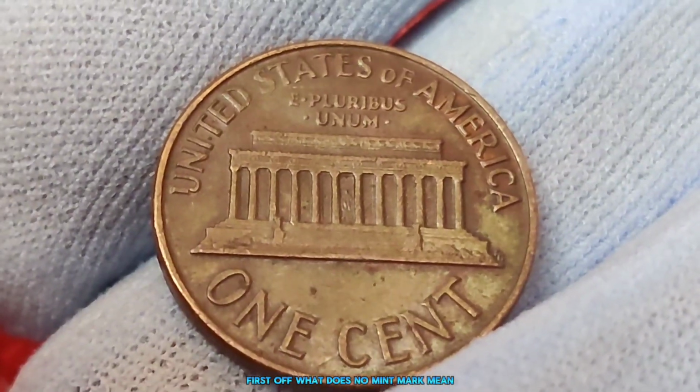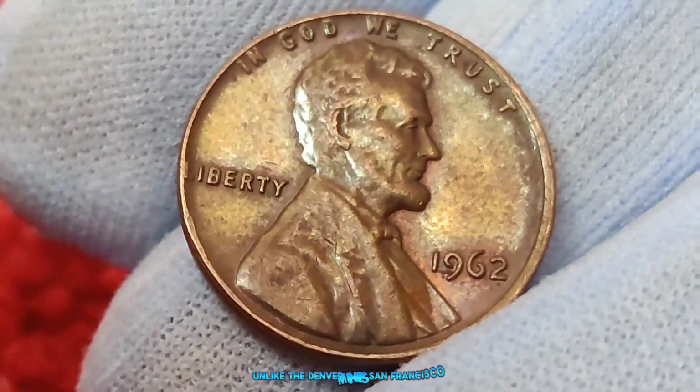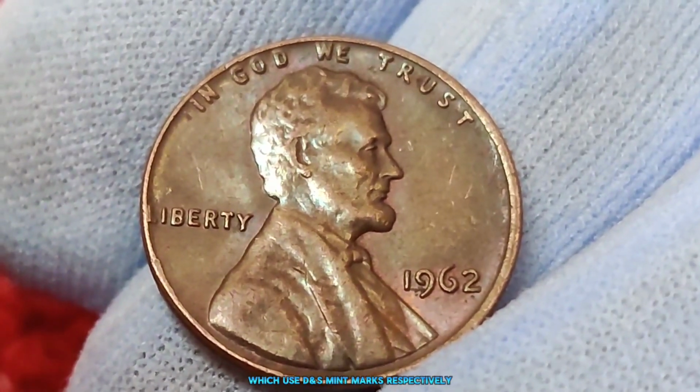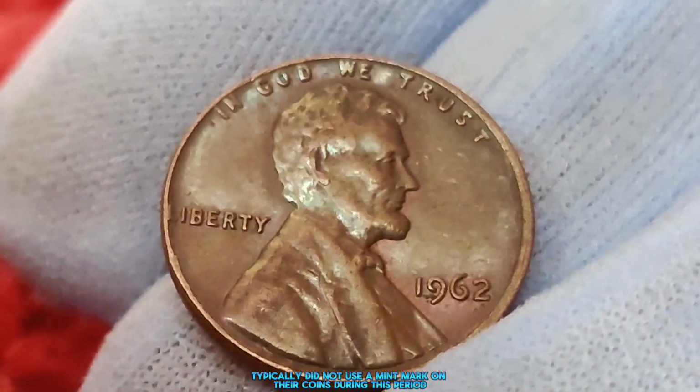First off, what does no mint mark mean? Essentially, it means the coin was minted in Philadelphia. Unlike the Denver and San Francisco mints, which use D and S mint marks respectively, the Philadelphia Mint typically did not use a mint mark on their coins during this period.